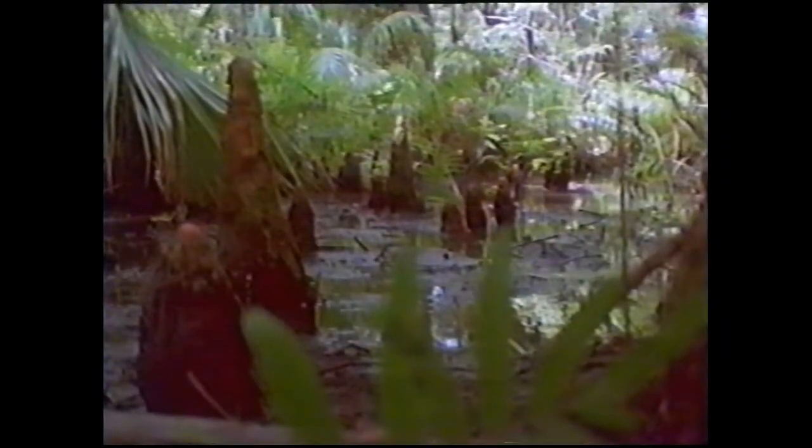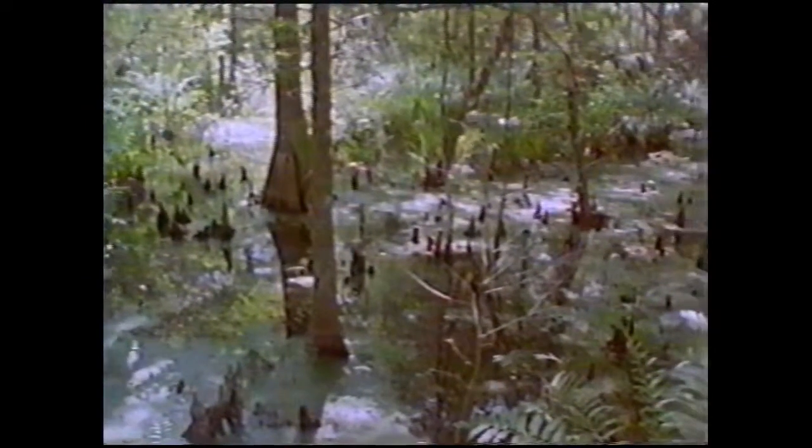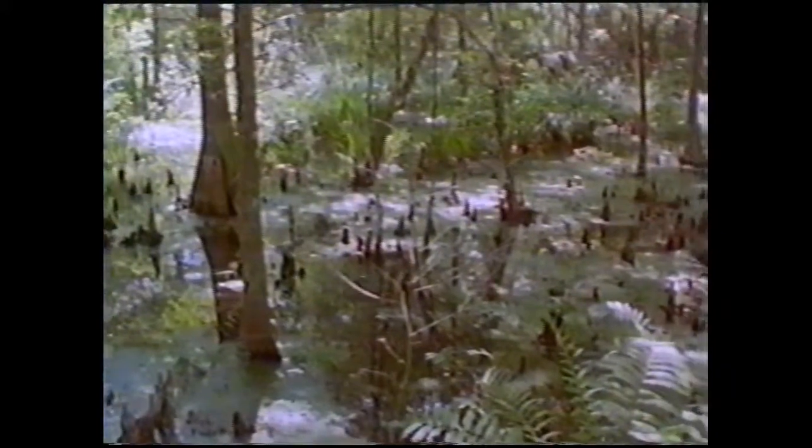Cypress trees thrive when their root systems are underwater most of the year. These cypress knees, seen throughout the swamp, are thought to act as snorkels, providing air to the cypress roots. Control of water levels helps assure a healthy cypress community.